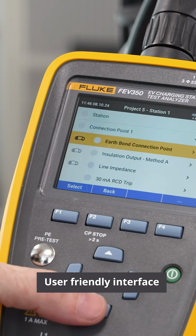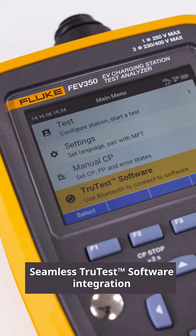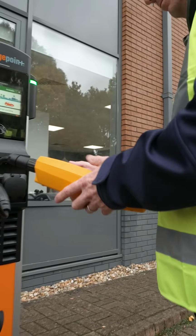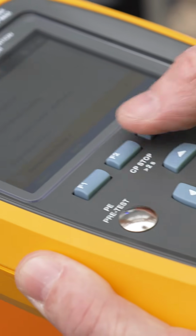With its user-friendly interface, advanced safety features, and seamless integration with TrueTest software, the Fluke FEV350 is the tool you need to take your EV charging experience to the next level.